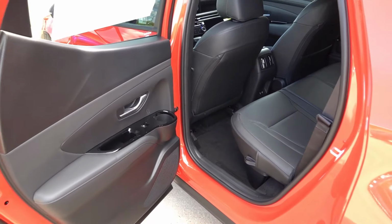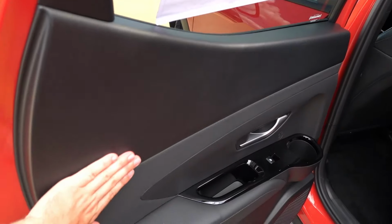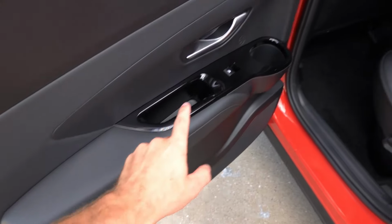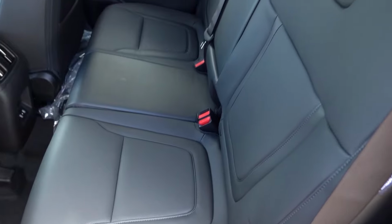Now, coming to the back seat of the XRT, most of the materials will follow through from the front, including here on the door panel. This is going to be hard touch upper, but the rest of the door panel, including the cloth and the nicer padded armrests, do carry over. Cup holder is going to be found on the door and no lower door storage. Seating materials are going to be identical as the front as well.